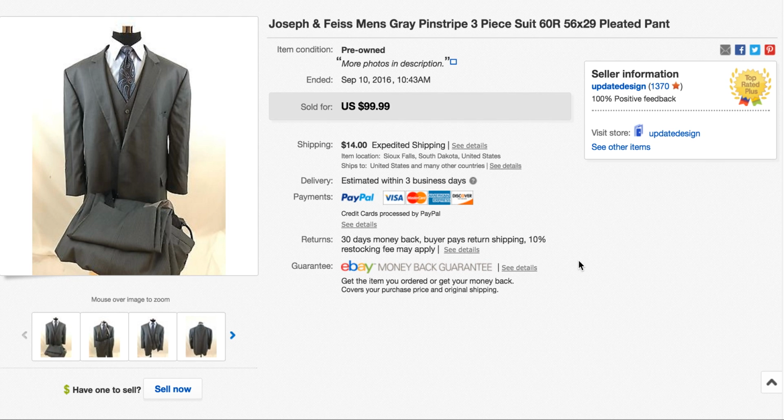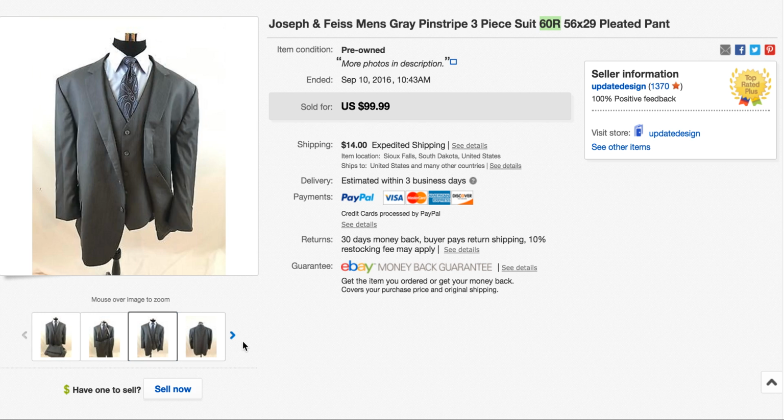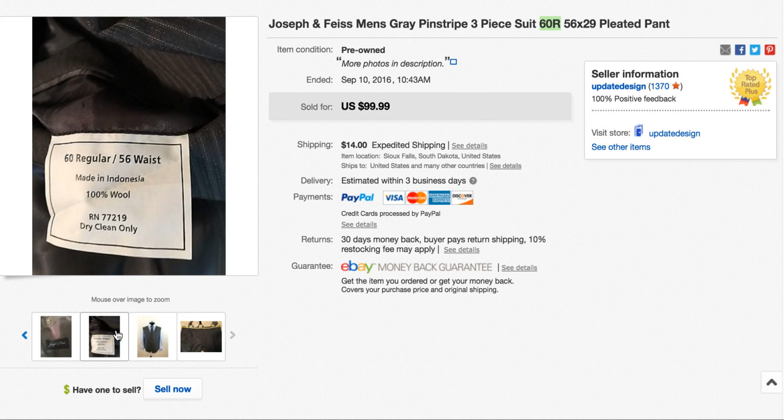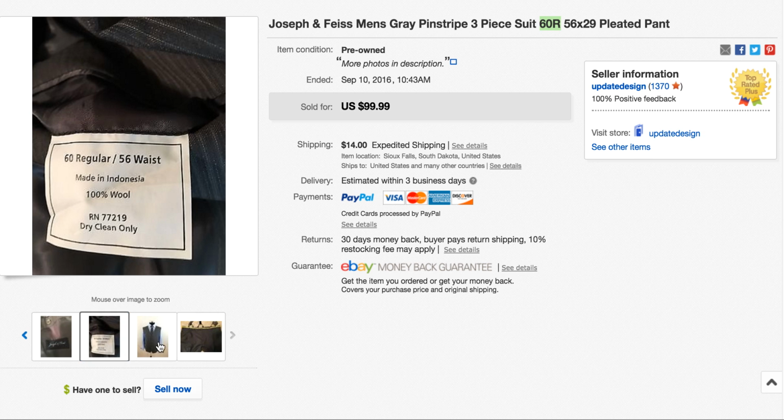Joseph & Feiss isn't usually a brand that sells well, not usually, but this one had, as you can see, the braces with it. Plus, look at this size right here, 60 regular. That's cash right there. People are always looking for plus size clothing, especially in men's suits, on eBay. So always keep your eyes open for the bigger sizes. You can see on my size small mannequin how well it fit on that. It did not at all. It was like a super large, extremely large on my tiny mannequin here.